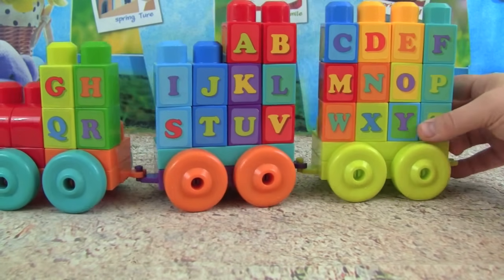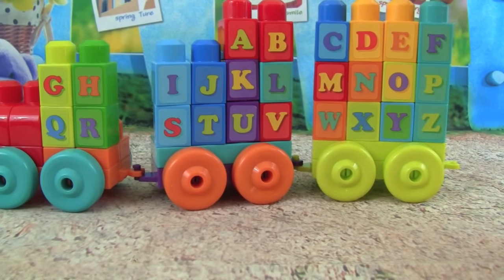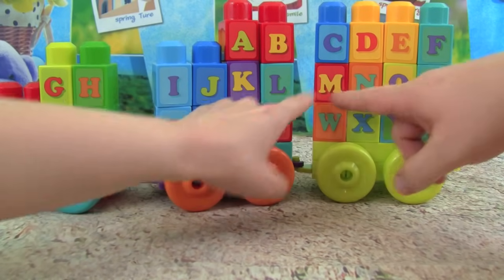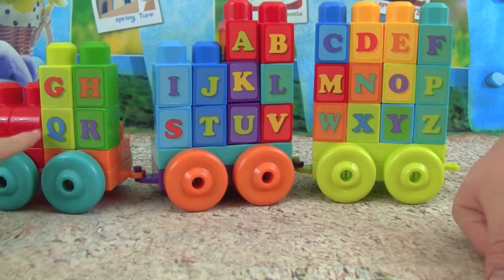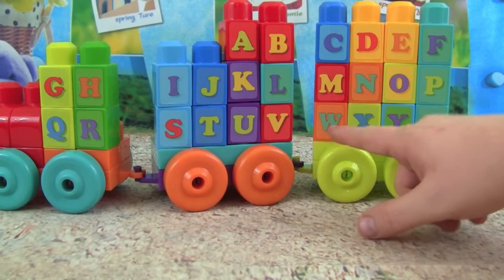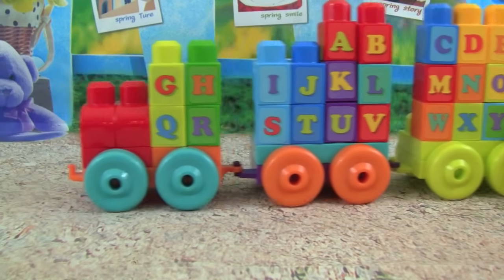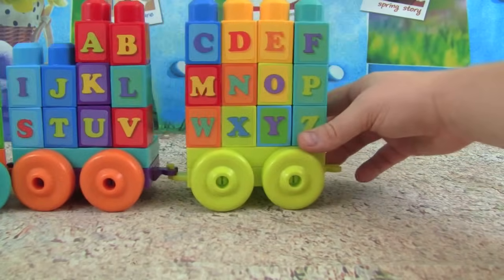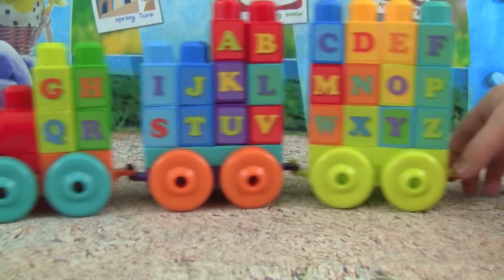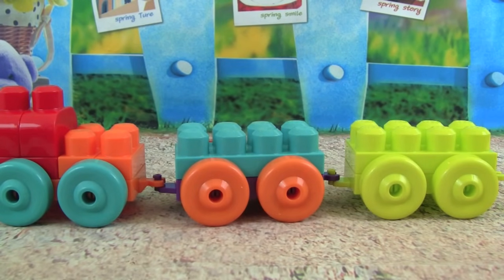Now look at our train. We have A, B, C, D, E, F, G, H, I, J, K, L, M, N, O, P, Q, R, S, T, U, V, W, X, Y, and Z. Wow! That is so cool! Now look at our alphabet train! That is so awesome! Now that we've learned all of our ABCs, let's learn how to spell a word.